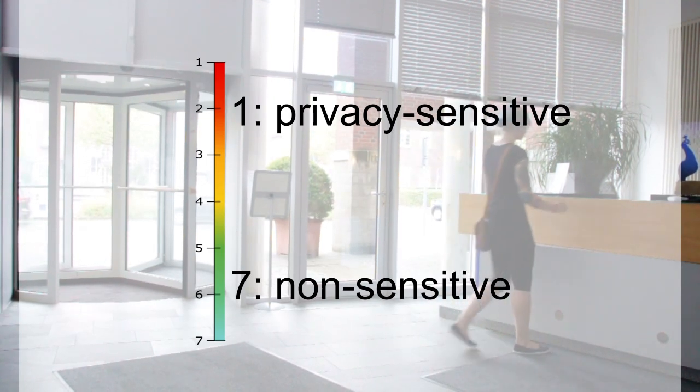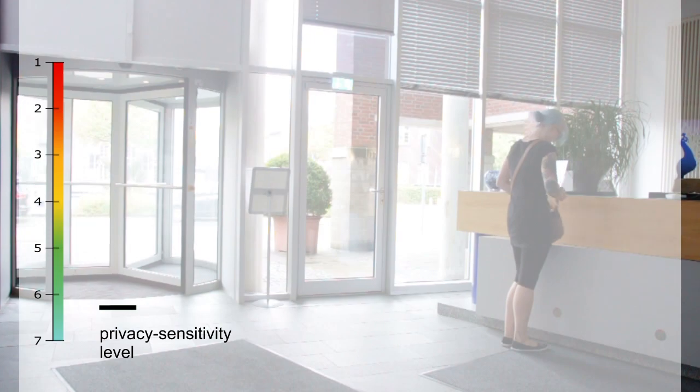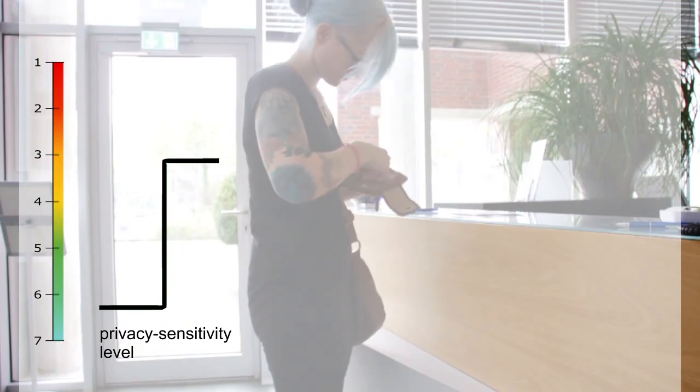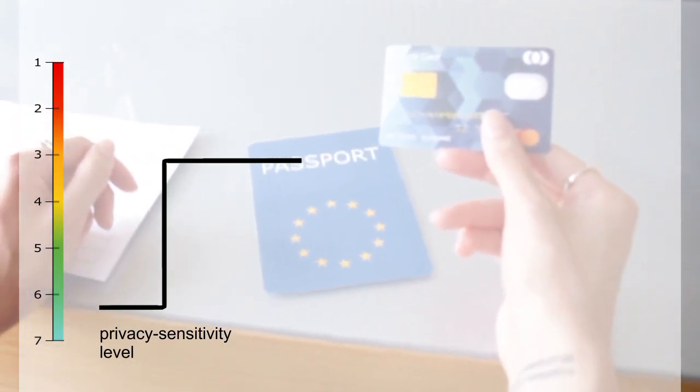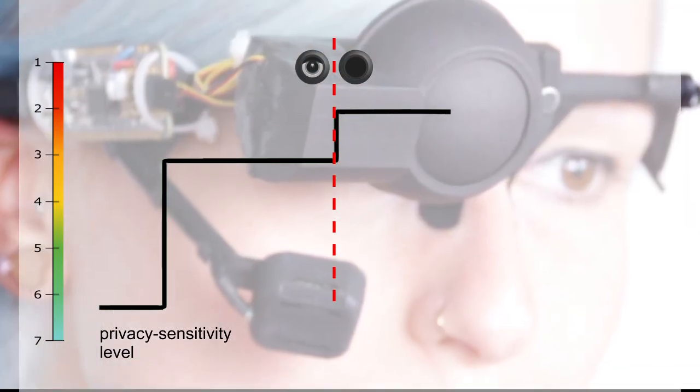Entering the lobby is classified as a non-sensitive situation. However, taking out the wallet raises the privacy sensitivity level. PrivacEye now detects a potential privacy risk. The camera gets deactivated and the mechanical shutter closes.